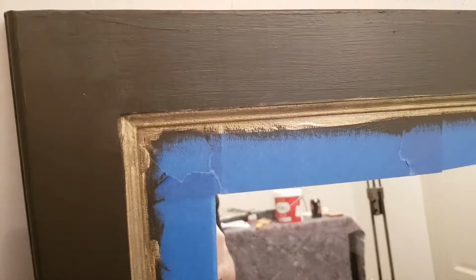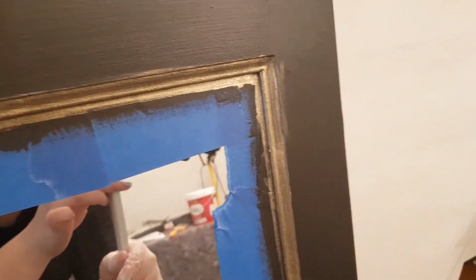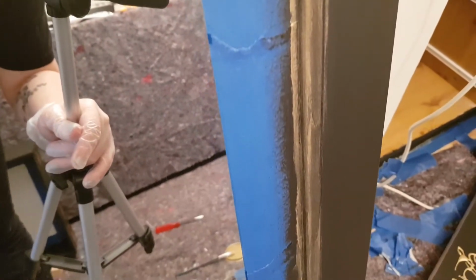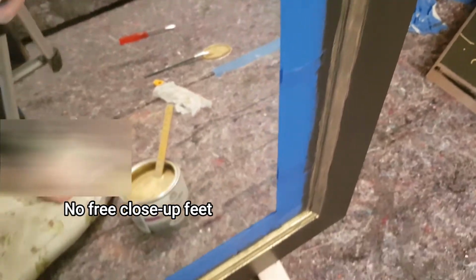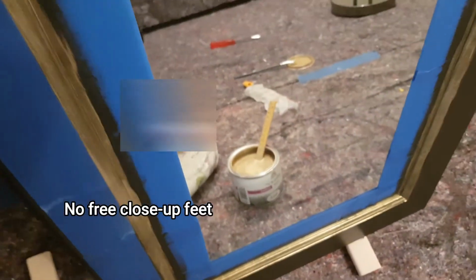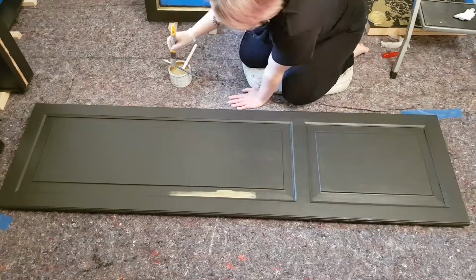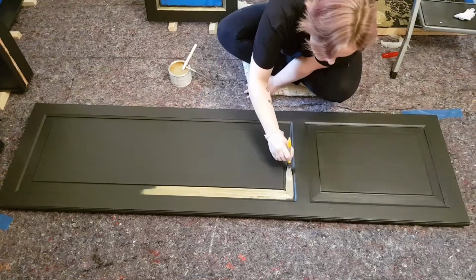So here is the first layer of the gold paint on just the edges there, like the little cutouts on the closet door with the mirror on it. And as you can see, you can still kind of see through it, but it's actually showing up rather well for this thin kind of metallic paint on a black surface. So it's doing quite well. And with that, we are onto the other door and the first layer of gold paint on this one.